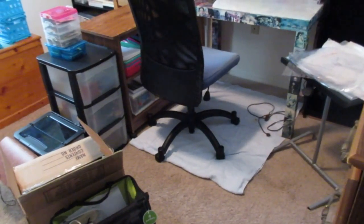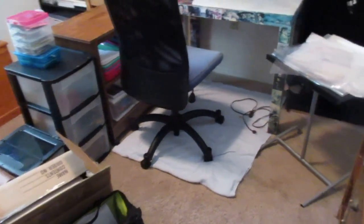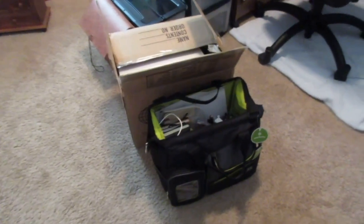So I think I started 9:30, 10. So another couple of hours, and I've got everything pretty much situated. I still have not unpacked my travel bag. Got all the stuff in there still.